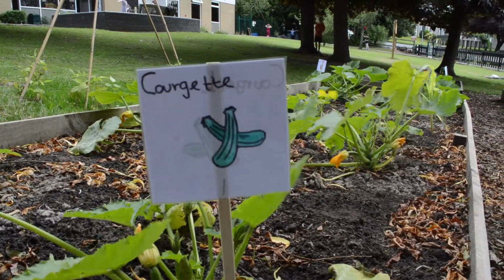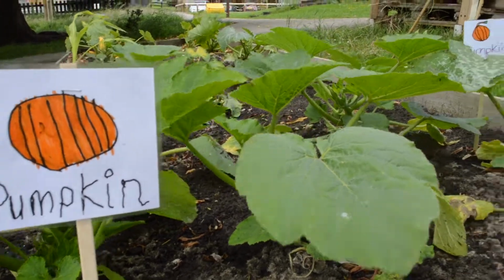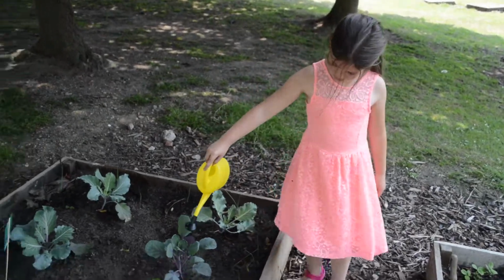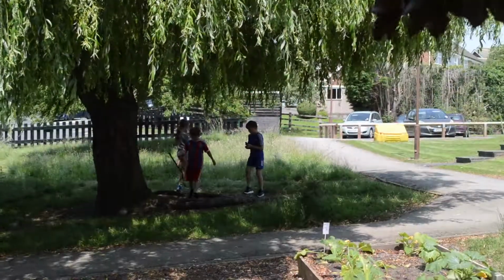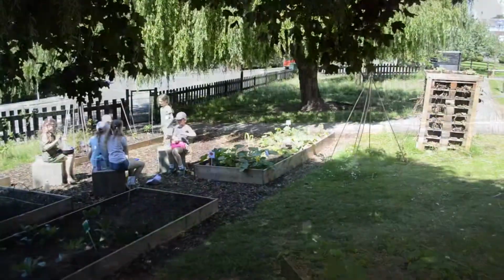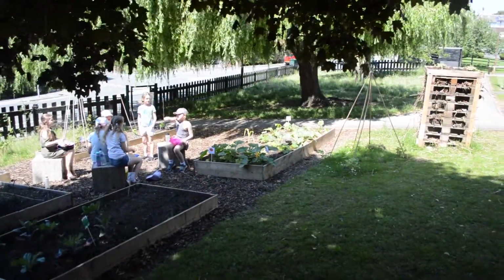In the past couple of weeks we've been planting vegetables, berries and some fruits. The Horticat team helped us with our design. They installed the raised beds and planted some fruit trees and bushes.